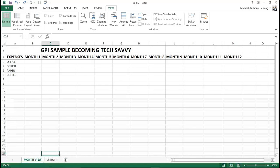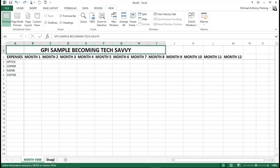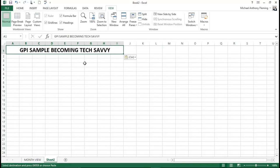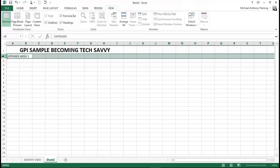So I want this same area up here, so I'm going to copy that and I want to put that in. All right, let's see. I'm pasting it. Okay, so kept the same options. I want my expenses. I'm typing in expenses. Okay, and then next to it, I'm going to say week 1. Okay, and all right, same thing. All right, I just did it, and I want to bold them.